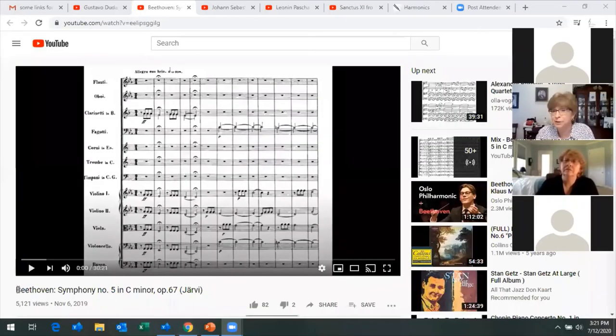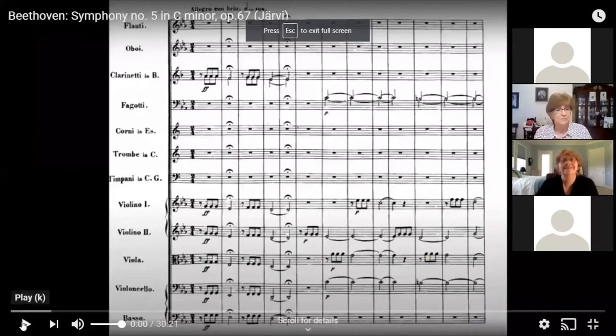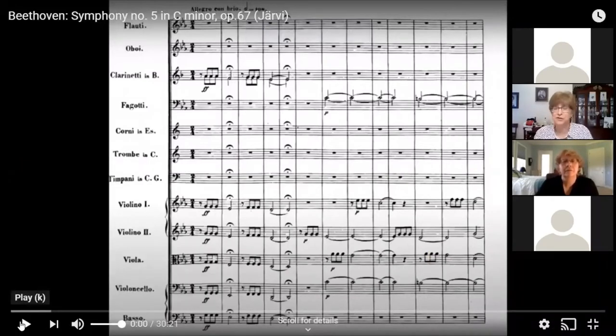Our next one, something we may all have heard, it's actually kind of similar to the Bach, is Beethoven's Fifth Symphony. In this case, Beethoven is going to use starts and stops to actually elicit an emotional response. So I don't think this piece needs much introduction. So if you don't mind, Molly, hit it.